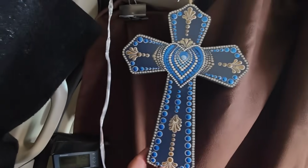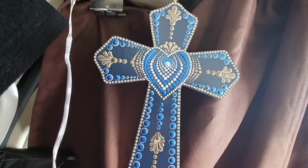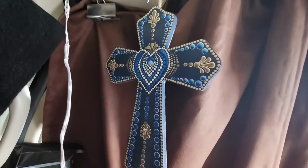And then this beautiful thing my girlfriend made. Oh my gosh, I love it so much. She's a dot painter and she's so talented. Anyway, blackout curtains. Brown was really not the color I was going for, but they were at the thrift store for $7. I couldn't resist because blackout curtains in Canada are pretty expensive, so I take the $7.